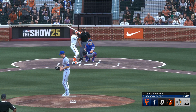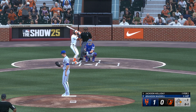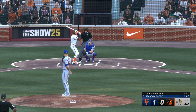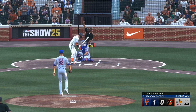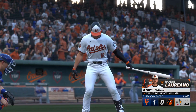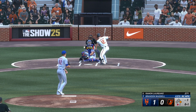1 for 1. He led off the bottom of the first with a single. And that gets the top of the zone for a strike. Tapped at the plate, but it's a foul ball. Struck him out looking. Here's Ramon Laureano. He struck out swinging at his first at bat. That catches the corner.